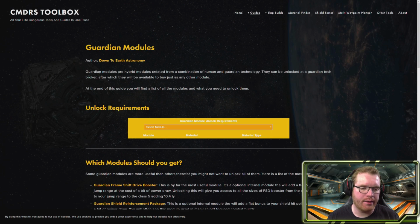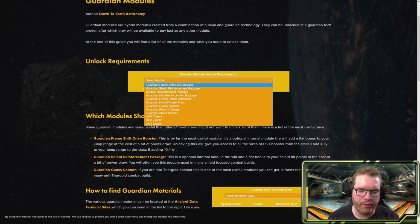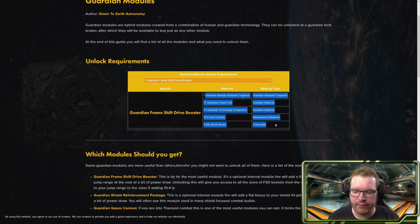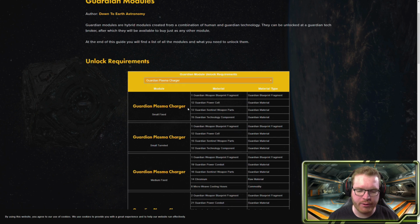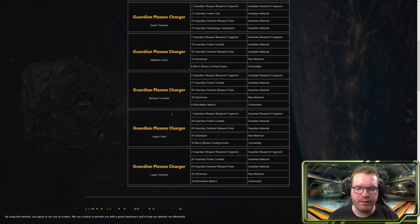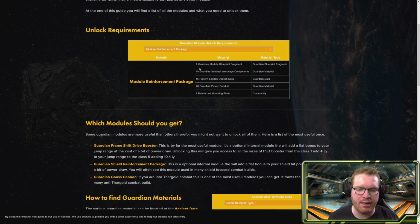If we take something like the Guardian module guide, for instance, in here, let's say you're looking for the frameshift drive. Well, there you go. Now you have the list of what commodities you need. I've collapsed it so you can just choose which modules to view, to remove excess information. The whole point of the design here is to try and give you the information you need as quickly as possible. So rather than having all the different modules listed here at once, here are all the plasma accelerators, it would be a long list you have to scroll through. You just select the modules from this list and it shows you exactly what you need.